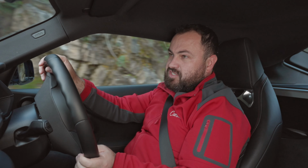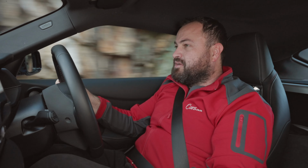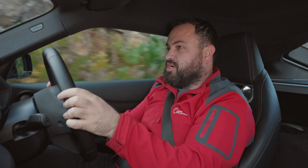I'm making myself sick. A little bit of a straight here. Can open out third a little bit. But I didn't even get to 4,000 RPM. But you have to concentrate.